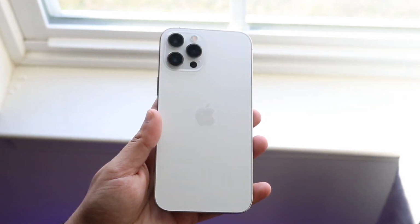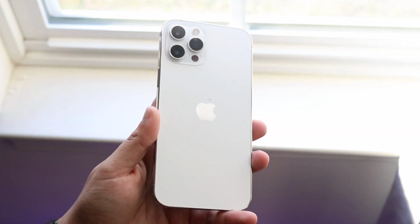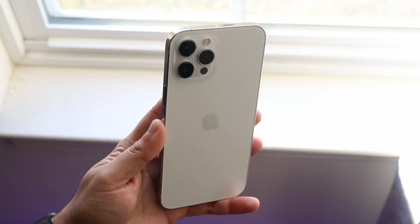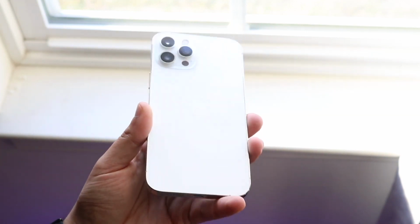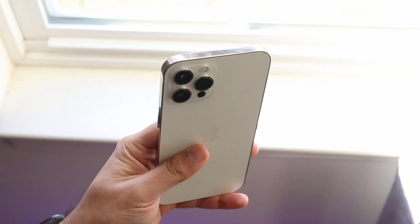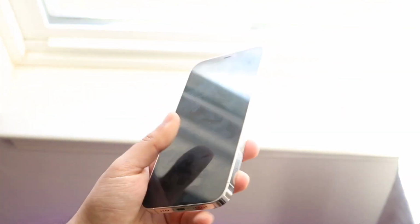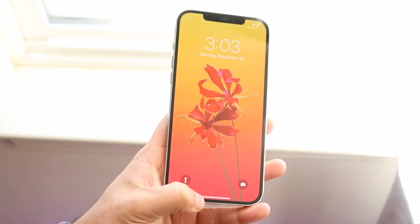And starting off, the biggest thing that I think has changed is probably the amount of problems that have been happening within the last couple of months. So first off, when these phones first came out, there were a lot of issues specifically with the display. There was a lot of green line issues with the display, and a lot of people were having problems with even some touch haptics on their phones.